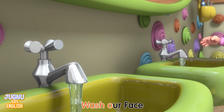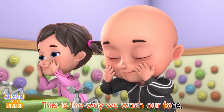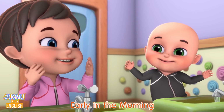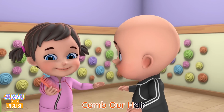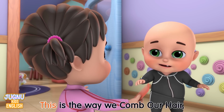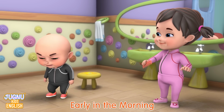Wash our face, wash our face, wash our face. This is the way we wash our face. Early in the morning. This is the way we comb our hair. Comb our hair, comb our hair. This is the way we comb our hair. Early in the morning.